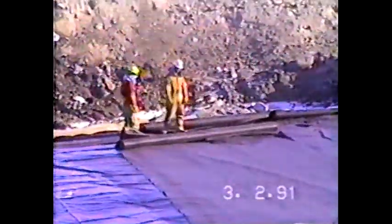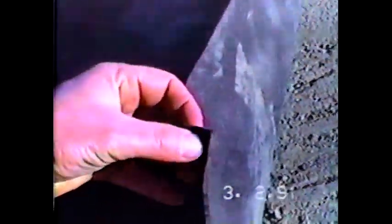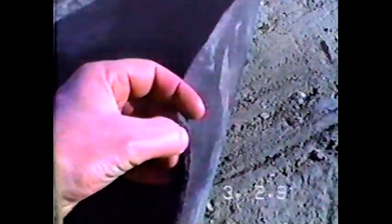This is the geotextile. If I had both hands, I could just about pull it apart right there. It's kind of fuzzy stuff. They use the same type stuff to build roads across swamps. Lets water through, but it won't let any material through, any silt or dirt or whatever. Kind of weird. Now this here, folks, is liner. It's kind of rubberized, tough stuff. I don't think you could rip it. You could rip it if you really pull on it. We drive a nail in it, we've ripped it a few times.